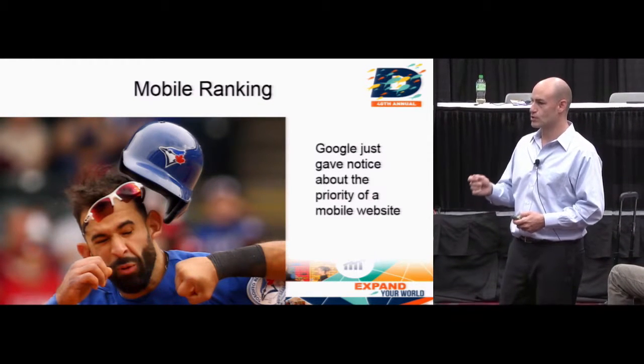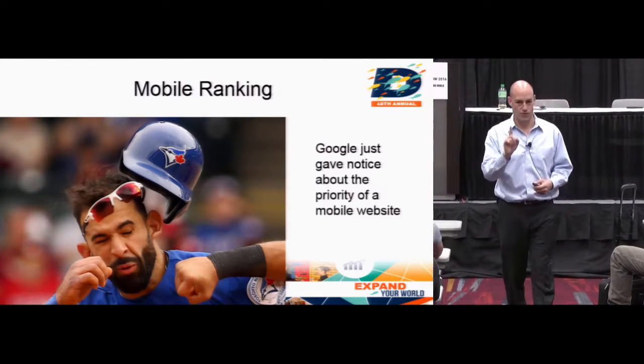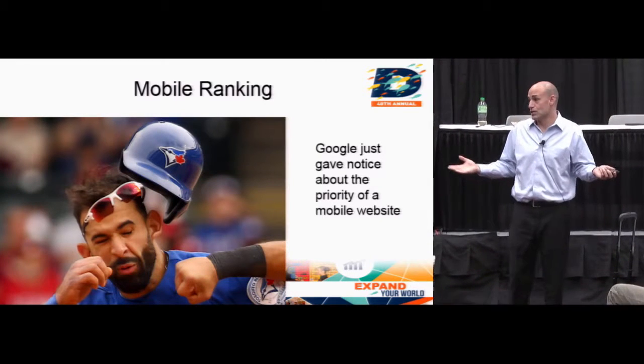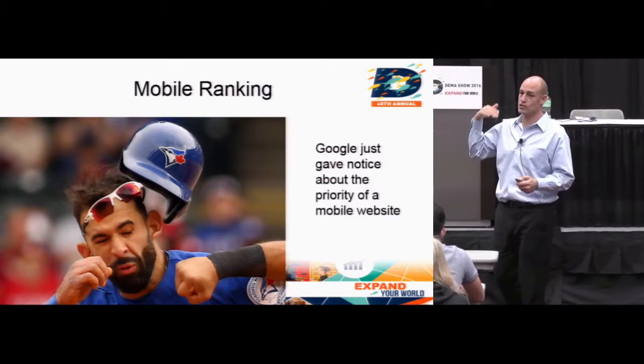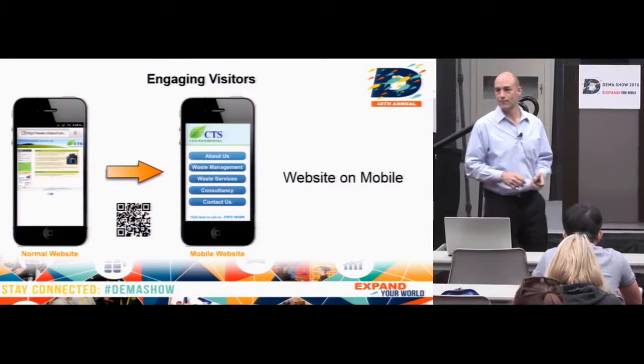You need to start with your mobile site. Make sure your mobile site is conversion friendly first, and then go to the desktop site. And I mean, that was huge. You can imagine, there are people who don't even have mobile sites. At this point, if you don't have a mobile site, you are officially behind the curve. Any questions about that?